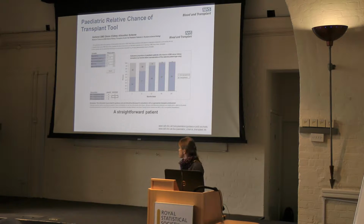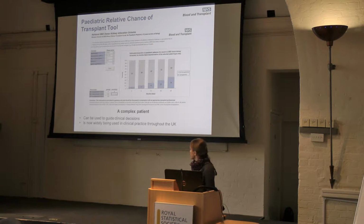You can see here, this is a fairly good patient, with a 50% chance of being transplanted within 3 months. However, if you vary the factors slightly, you can see this patient's chance of transplant is significantly reduced. This will help to guide clinical decisions and allow the clinician to consider other options for the patient. And encouragingly, this tool is now being widely used in clinical practice throughout the UK.